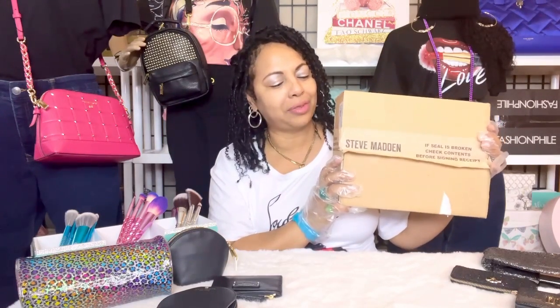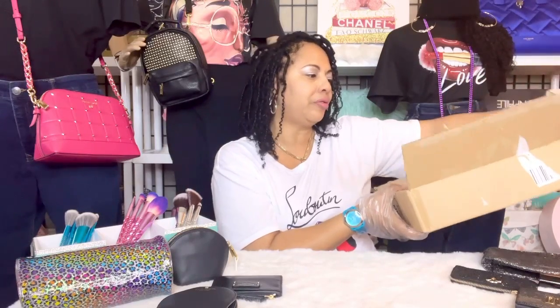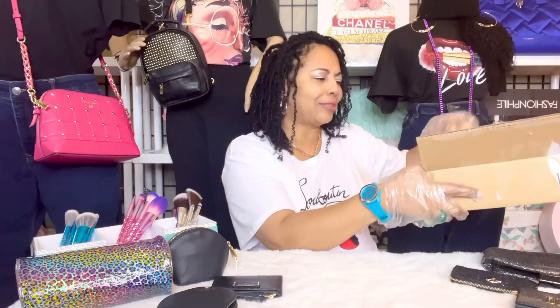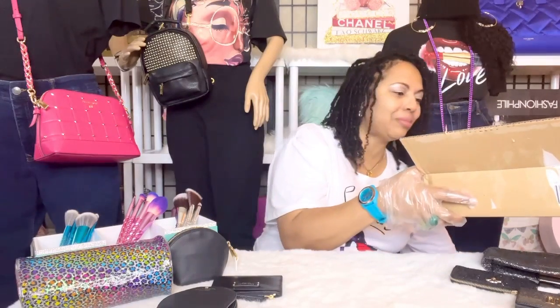I've signed for Steve Madden before, but this time around, my package was just left at my door. Thankfully, I was able to go ahead and get it. So this is the way my lovely package came. I just went ahead and opened the top, but I didn't fully go inside of it until now with you girls. So I'm going to go ahead and take my receipt out. You guys don't want to see that. Go ahead and take my receipt out, and I can already see my beauty right here.